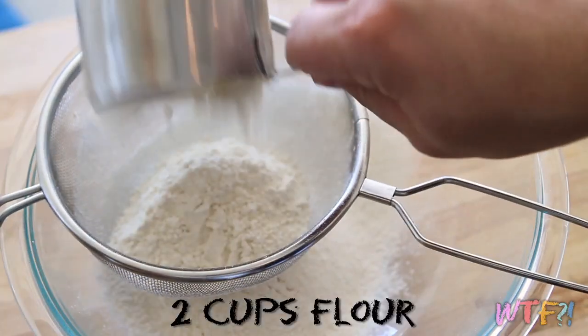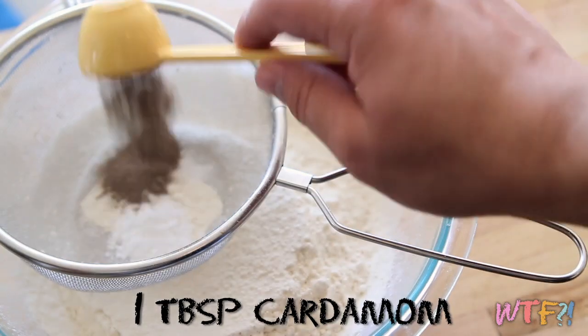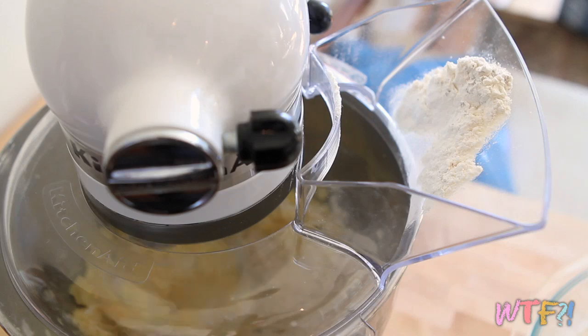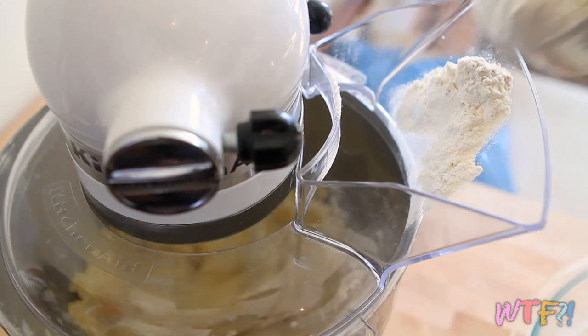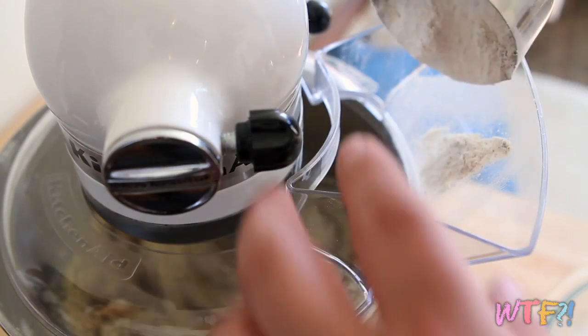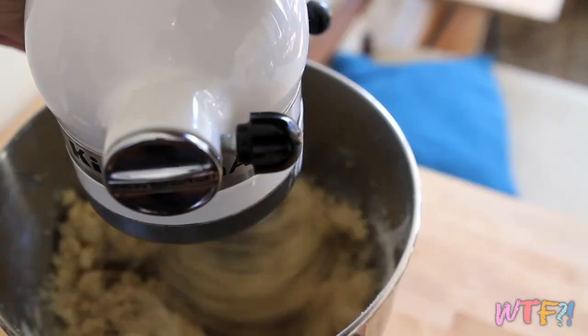Sift together 2 cups of all-purpose flour, 1 teaspoon of baking soda, and 1 tablespoon of ground cardamom. Put the mixture onto low speed and slowly add about half of your flour mixture. Then add 1 cup of almond meal, and then the rest of your flour mixture. Mix until the dough pulls away from the edge of the bowl and is consistent.